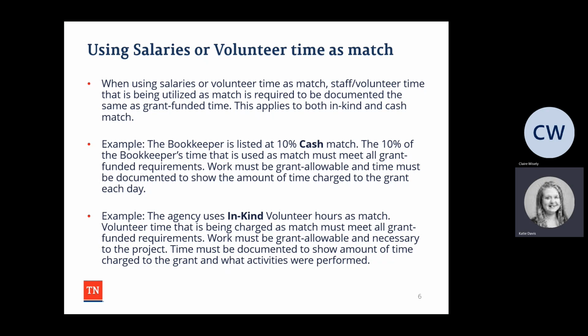Another example of this would be the agency uses in-kind volunteer hours as match. That volunteer time that's being charged for match must meet all grant-funded requirements. Work must be grant allowable and must be documented.